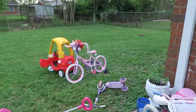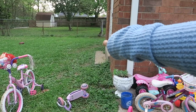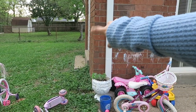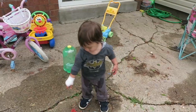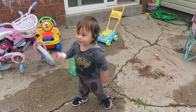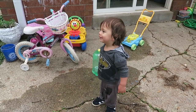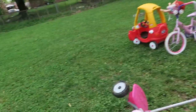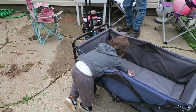But yeah, this is our yard. We also have a little storage area shed thing back there, if you go up that step. That's it. Do you like our house, Ashy? Yeah? He likes having a backyard. I like having a backyard too. It's kind of nice.